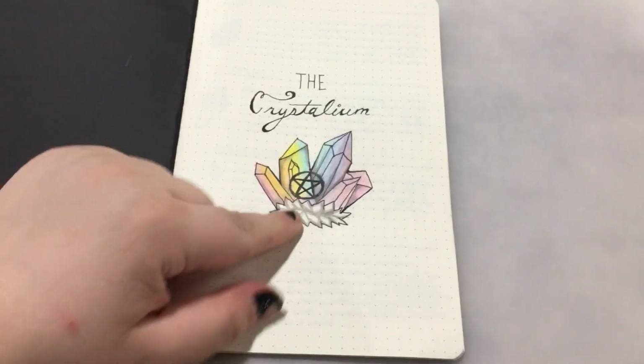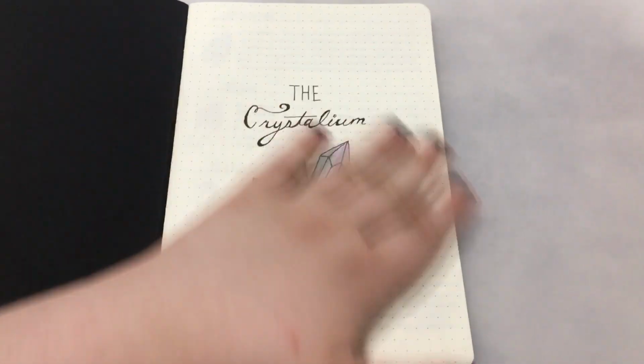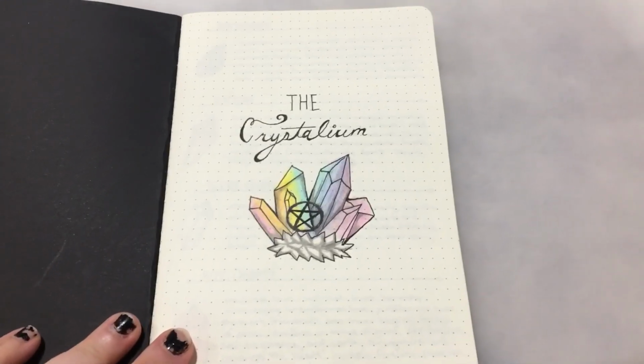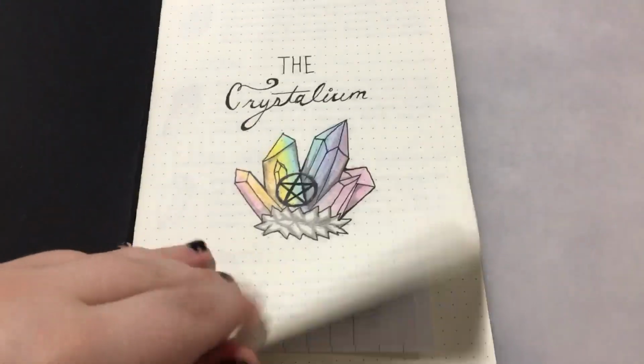I dubbed it the Crystallium, and I did draw this, and I made it look all pretty. I chose rainbow quartz because I was thinking of what color to make it, and I was like, well, since it's going to be all the crystals, why not just make it rainbow?